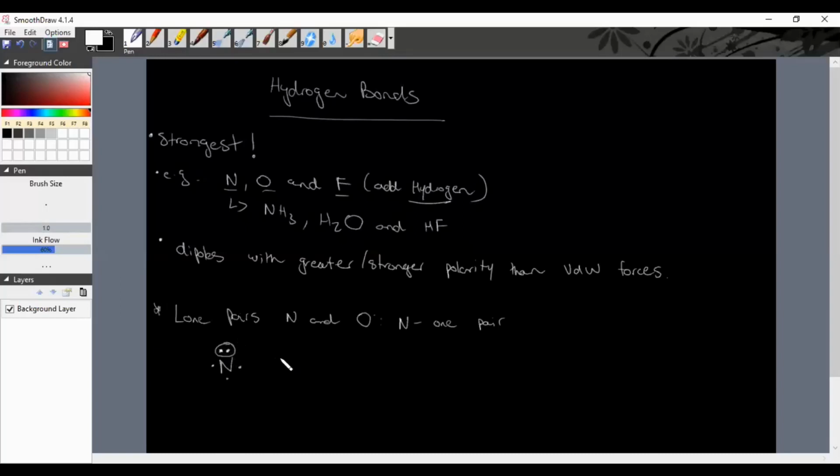And we look at oxygen. Oxygen being in group 6: 1, 2, 3, 4, 5, and 6. We see that oxygen has two lone pairs, one over there and one over there. And fluorine has 3. So if I must draw fluorine, there'll just be 3 lone pairs.